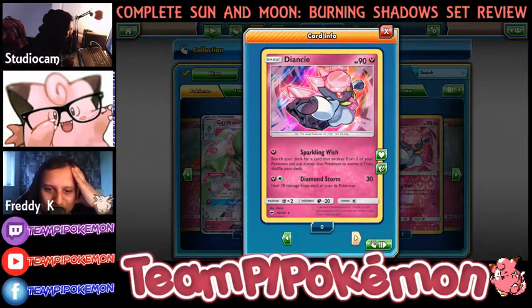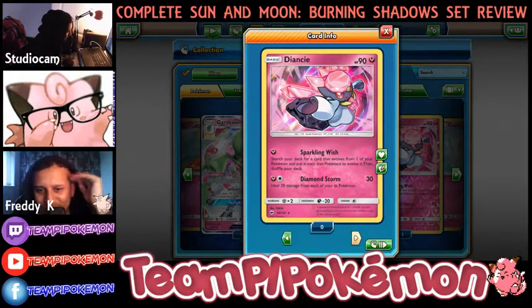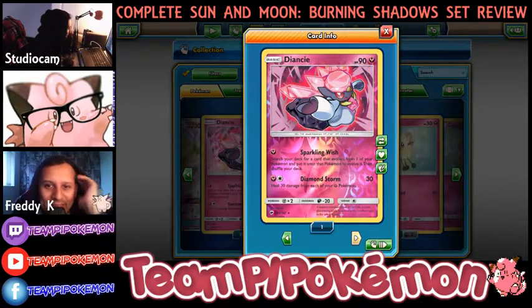It's only 1 retreat cost as well, which is actually really cool. I like its text as well. The sudden transformation of Carbink, its pink glimmering body, is said to be the loveliest sight in the whole world. Isn't that great?